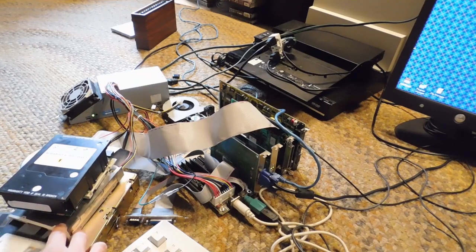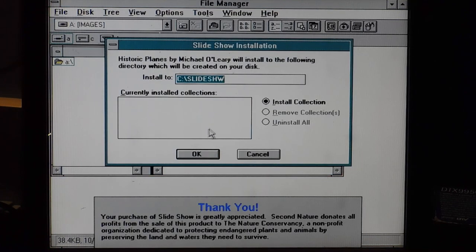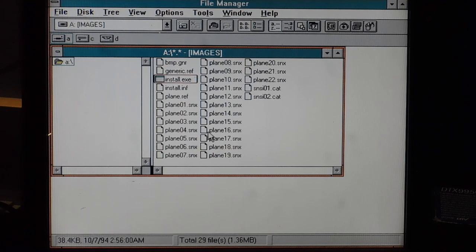I don't even know if these disks work, but we will see, won't we? So I assume that's a good place to start. SNX. I wonder if those are PCX images. Oh dear. I don't really want desktop wallpaper, but let's go with this screensaver, I guess.